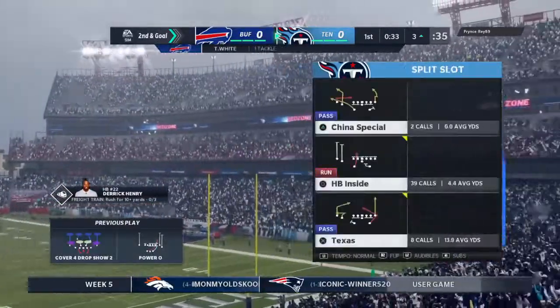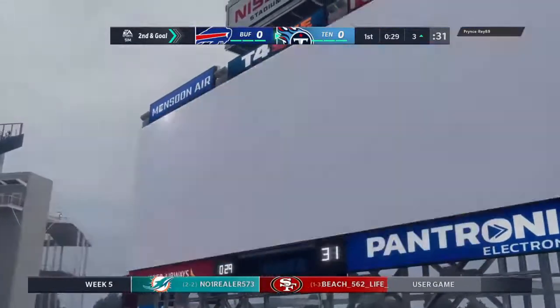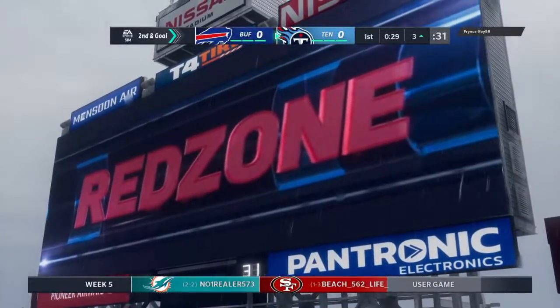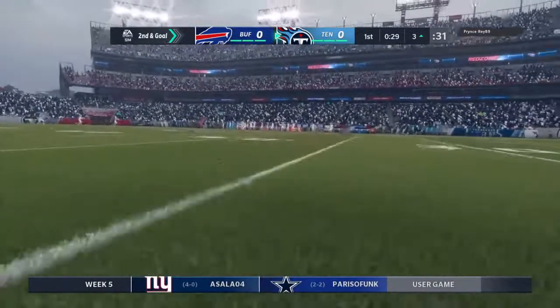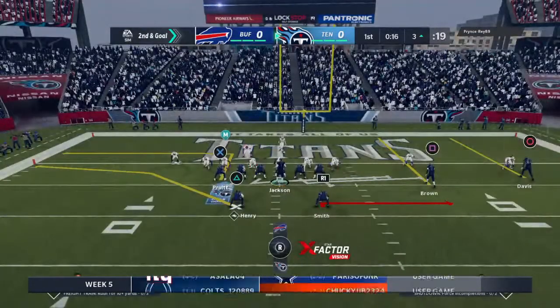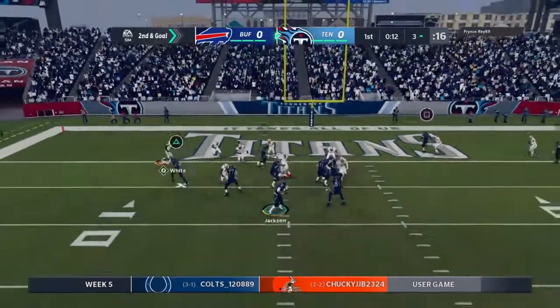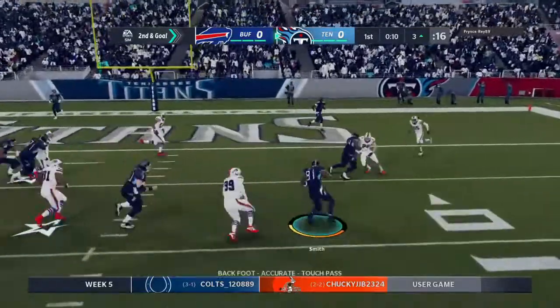Give him 4 on the carry there at 2nd and goal. When we talk about being on schedule, I think they're on schedule after that run, getting it right down there on the doorstep. Maybe even a little bit ahead, because now the defense can't dictate with pressure. They're guessing about where you're going to go. I might come right back at them with the same play, the same set, and see if they can stop them.